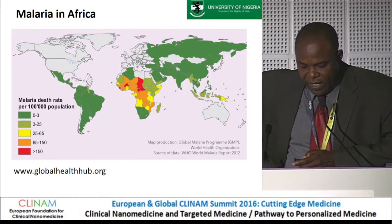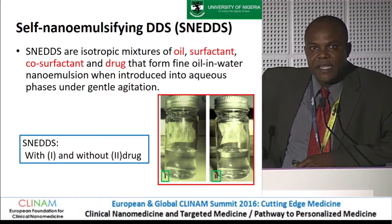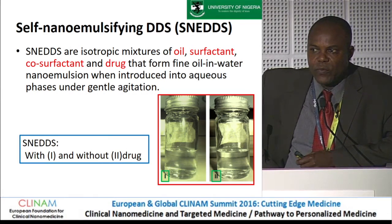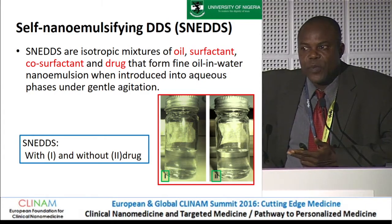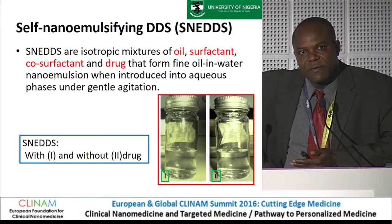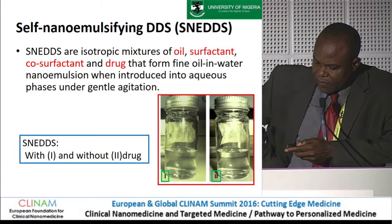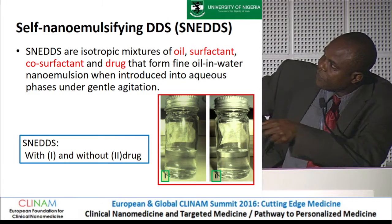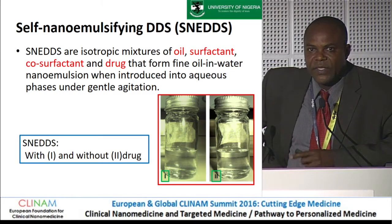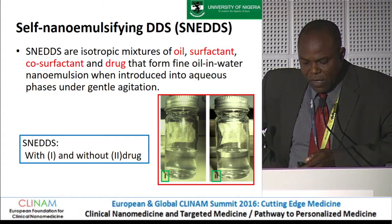So we find that malaria is still ravaging Africa and a lot of other places. But today we'll look at self-nanoemulsifying drug delivery systems. These are new drug delivery systems where you mix an isotropic mixture of oils, surfactants, co-surfactants, and a drug, so that they can self-emulsify when in contact with aqueous fluids. So you can see the sample which we formulated. Once they come into contact with aqueous systems, they self-nanoemulsify with a little agitation, and that will give you nanoemulsions.